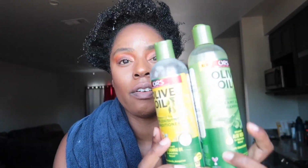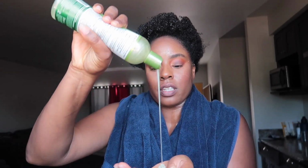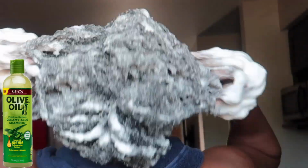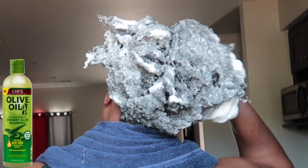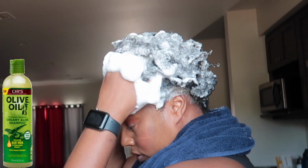I'm gonna be using ORS today for everything: the moisturizer, the deep conditioner, and the shampoo. I've been using the moisturizer and the deep conditioner, but I've never tried the shampoo. I don't know why I ever forsook ORS. My hair requires a lot of product, especially when it has buildup. A little bit goes a long way.